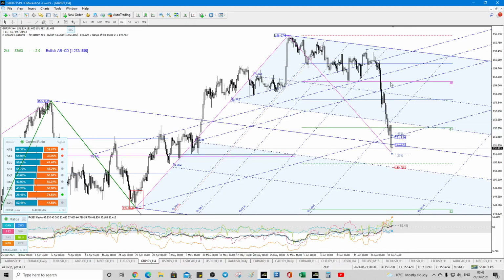We're bearish because we're below monthly pivot. We are a sell on the sentiment, and we're below the shift channel. And I think we'll probably target SLC 151.27.